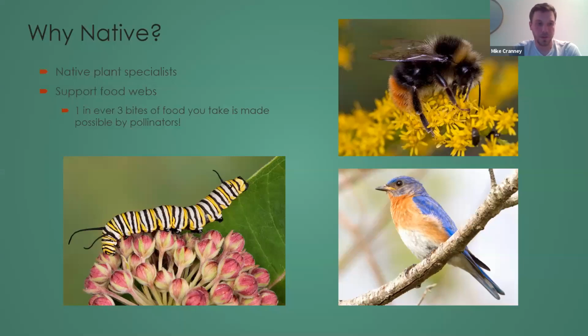You see the statistic right here: 1 in every 3 bites of food you take is made possible by pollinators, honeybees, butterflies, and other pollinators that help those plants to survive and proliferate. So that's really some of the main reasons that we focus on native plants and their basis for ensuring the survival of our ecosystems.